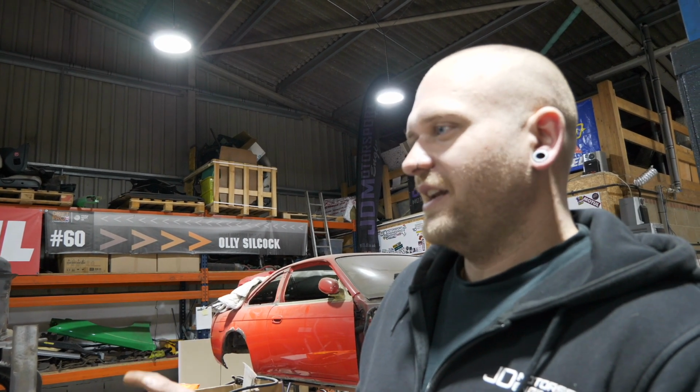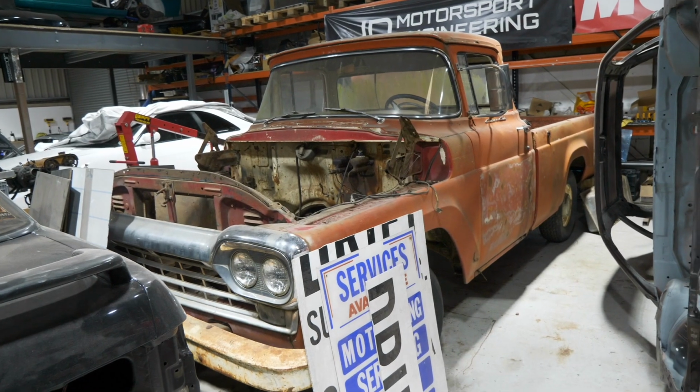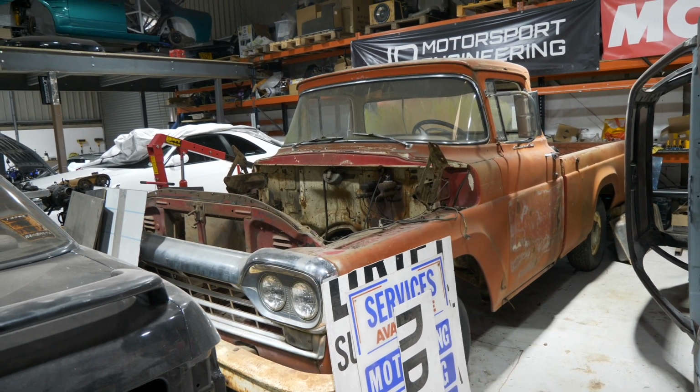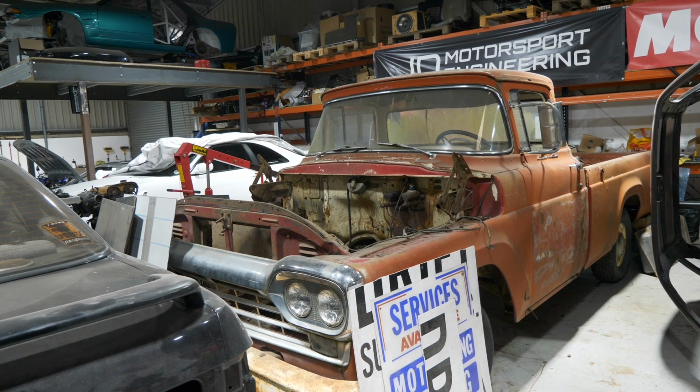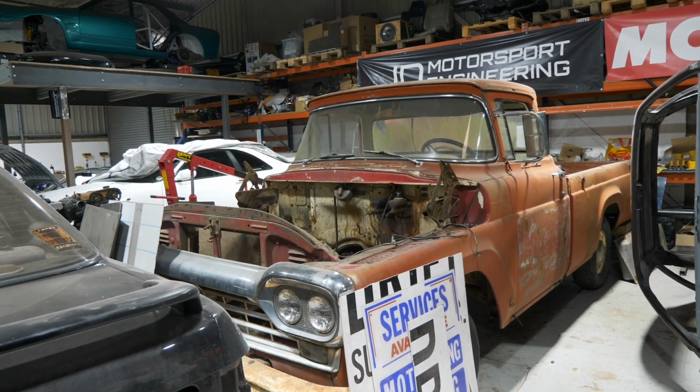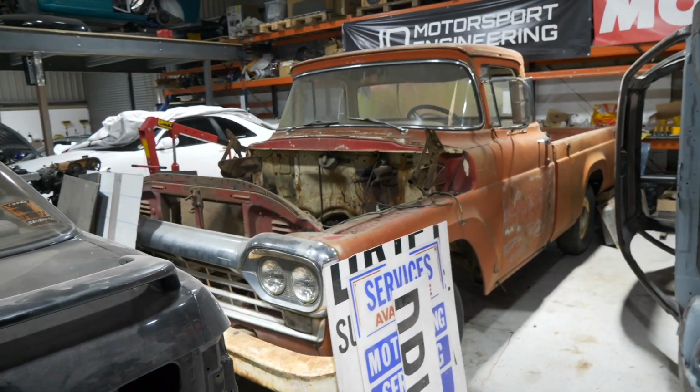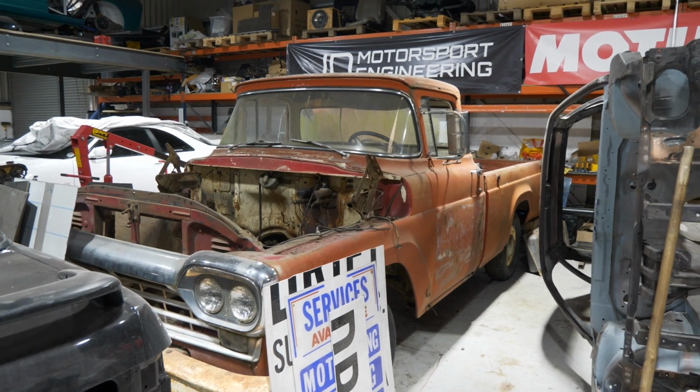Engine bay's getting resprayed. Inside of the cab, maybe getting resprayed, maybe being left patina. We're not sure. We'll see when we get to it. Floor needs a little bit of attention. The seat's going to get retrimmed, but he wants it, for all intents and purposes, to look exactly as it is. Doesn't even want it washed. Oh wow, even better. Love it. That's my kind of guy.